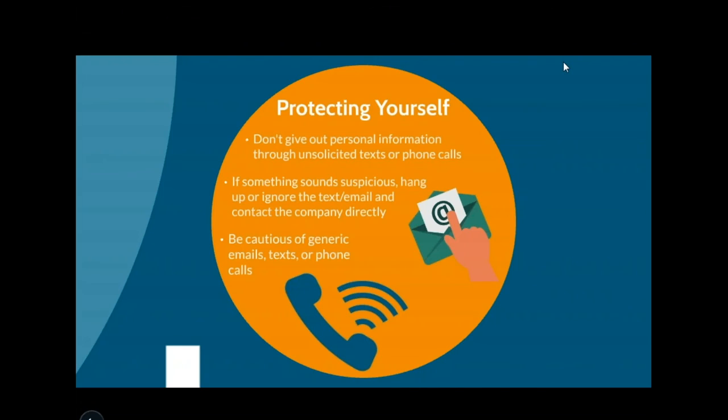So those are two very typical ways that they will try to coerce you into giving them your personal information, because they're not going to increase your benefits. You're not on disciplinary action from the IRS or Social Security. They just want your personal information, because once they have that, they can really do anything.